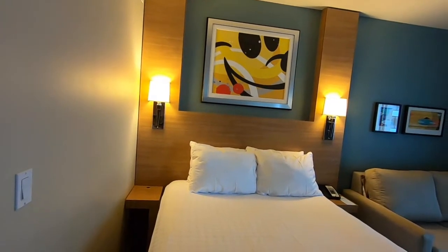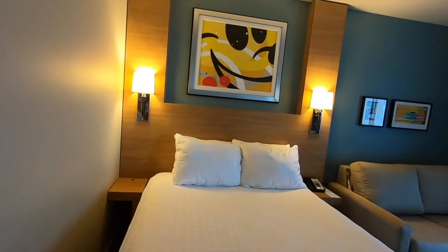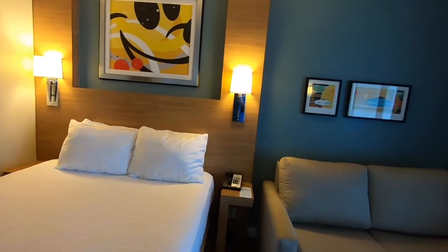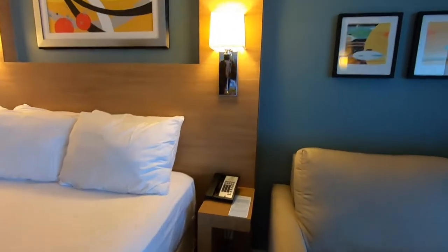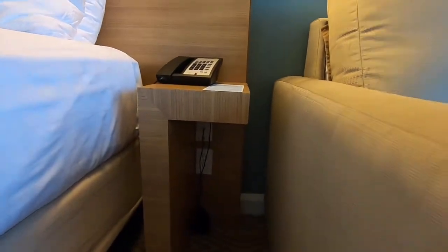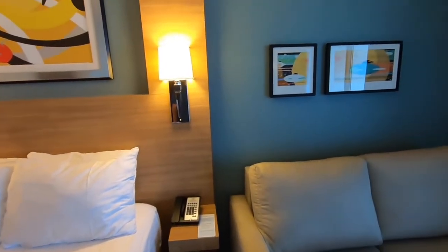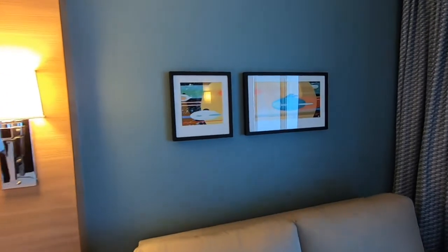They count because there's an outlet on both sides, and I can charge my phone and have it next to me. They're teeny tiny. They're very small, but there are outlets underneath on both sides. No USB plugins, but there are normal outlets. And then we have some more Space Age artwork.